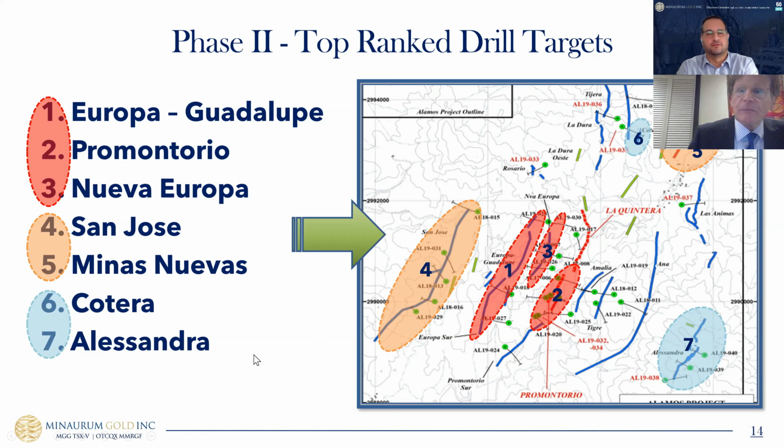So this is tier 1 targets. Right, that's right. So tier 1 targets ended up being Promontorio, Nueva Europa, Europa-Guadalupe, and then we had Minas Nuevas and San Jose. All right, so what we have actually drilled in 2020 in phase 2 so far was Promontorio, Nueva Europa, Europa-Guadalupe, and San Jose, which is the fourth one, number 4 out here to the west. So we have not yet drilled in the Cotera area, Minas Nuevas, or Alessandra. That's pending for 2021, as well as follow-up drilling in all of these areas.